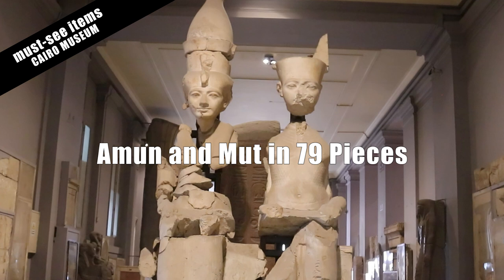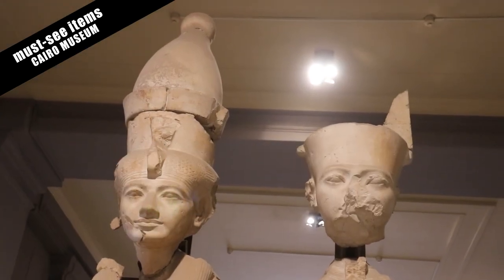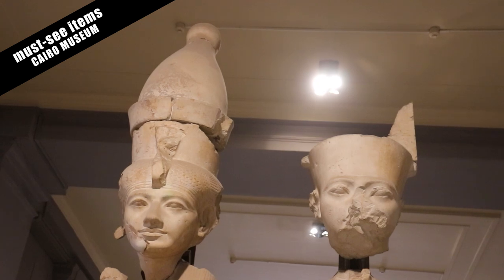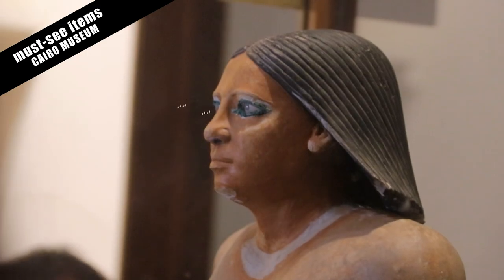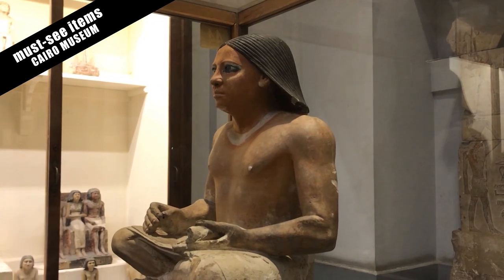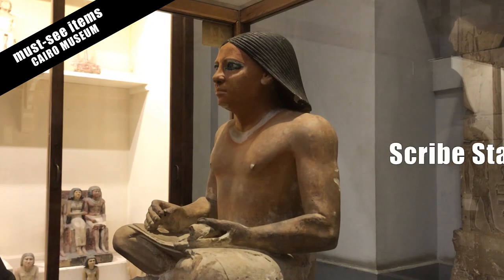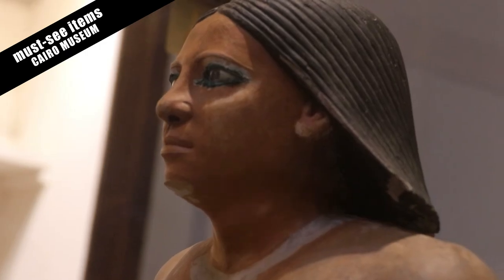Amun is the most significant god of ancient Egypt, representing the sun, and his wife is Mut, the Egyptian sky goddess. The Egyptian banknote depicts a seated writer. It depicts the scribe sitting in a cross-legged pose, which was the usual posture for scribes in ancient Egyptian art.